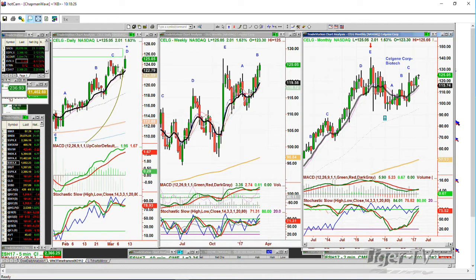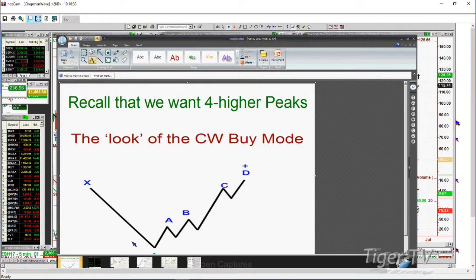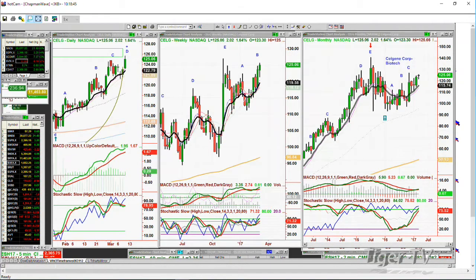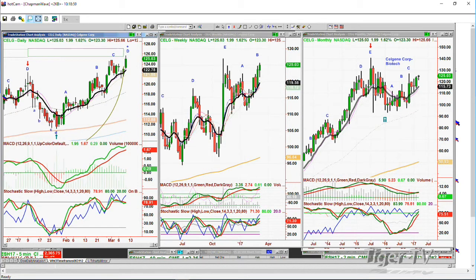Whoa, leg D, what does that mean? Well, this is a leg D. In the Chapman Wave methodology, we're always looking for the lowest, most identifiable low bar. Make sure it's the low bar of consequence, and then it goes peak A, B, C, D. When it gets to the fourth peak, other things can happen. That's your objective. Then we can have instant restarts, or just a basic restart, a whole bunch of things. So now what we're looking at is Celgene at 125.03.